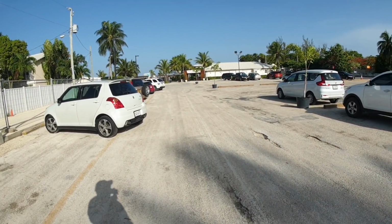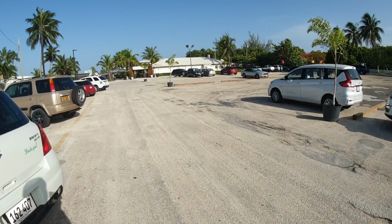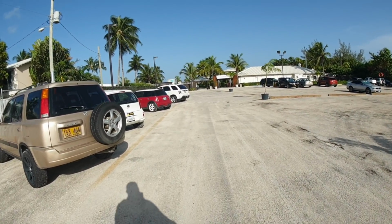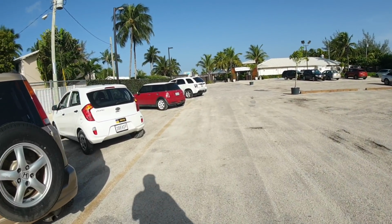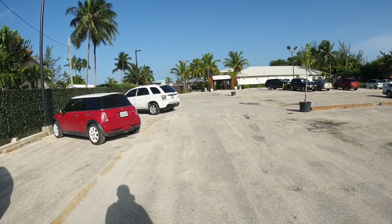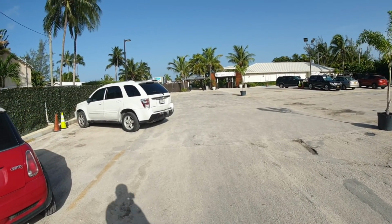So this is the parking lot. I'm guessing a lot of people either work here or live nearby, or most people coming here are generally from the cruise ship or hotel and resort guests. So this is the entrance just ahead of us. Not too far down now, and this is where we can stop and pay our entrance fee.